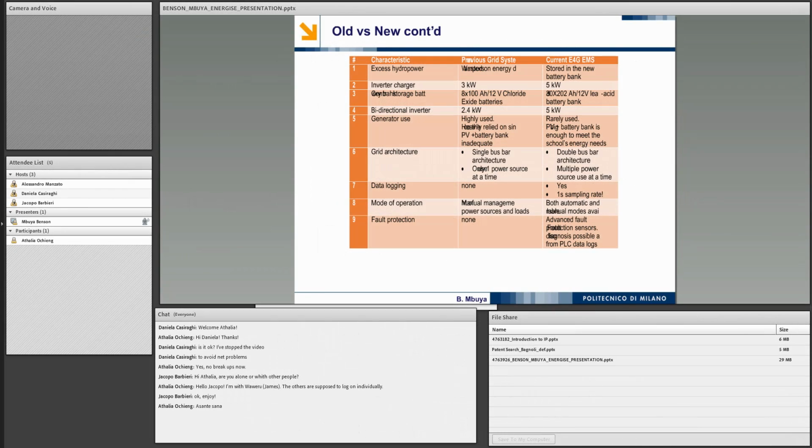The new system has two bus bars, while the old system had a single bus bar. The new system has more solar panels and more battery storage capacity. The new system, in addition, has a PLC which records data. It has a sampling rate of 1 second, meaning that it records data every 1 second.